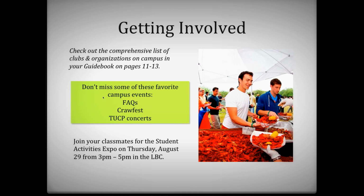Some of our big events that we have here on Tulane's campus, one is FAQ. It stands for Fridays at the Quad. It happens every Friday throughout the school year. Tulane brings in a live band and good food from around the area. It's free to all students, and it's a great way to jumpstart your weekend.